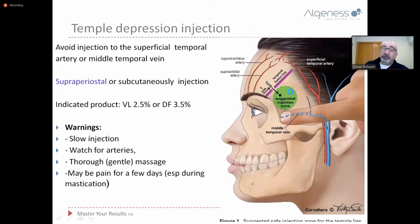In the mid-level, in the subcutaneous tissue, because it goes from here. It has different patterns in different nations, but generally it goes from here. So this point, not here, never inject into the lower part here. The upper part here, 1 centimeter up and 1 centimeter down, is the suggested injection zone. I generally use the supraperiosteal plane.